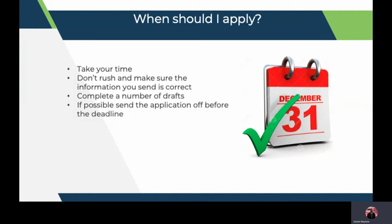So when should you apply? As we said in the previous slide, application forms can take a significant period of time. So make sure you have freed up some time in your diary or in your day to complete these application forms, because the last thing you want to do is to rush. So make sure you have adequate time so you can complete the application form to the best of your ability. Don't rush, and make sure the information you include in the application forms is correct. If it helps you, complete a number of drafts and pick the best draft to put into the application form. And if possible, make sure you send your application form off in plenty of time, because often organizations look at application forms as they come in, and you don't want to be around the time of the deadline, or definitely not after the deadline.